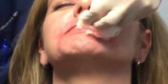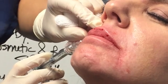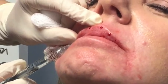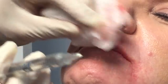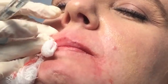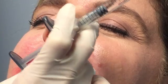Let's come over to the other side here. Now we want to make sure that everything's symmetric. Looks pretty good. I'm trying to wipe away all the blood so you can see her lips. Any pain? No. Okay, good.